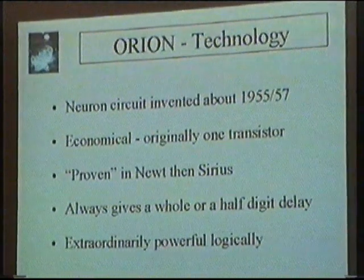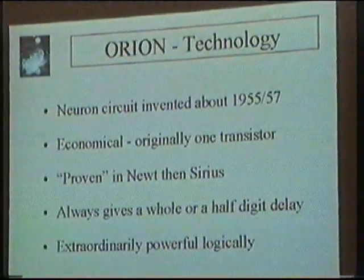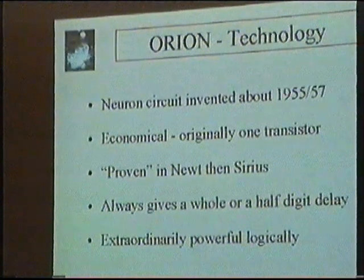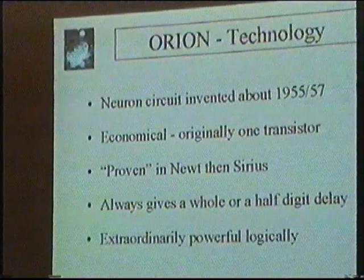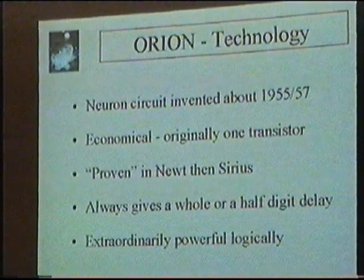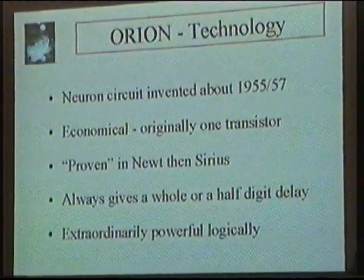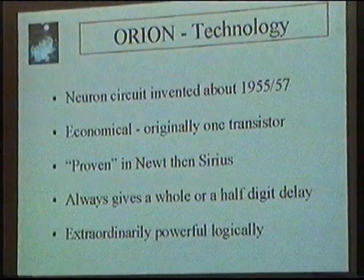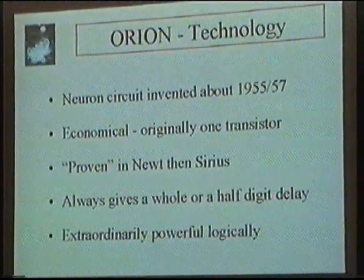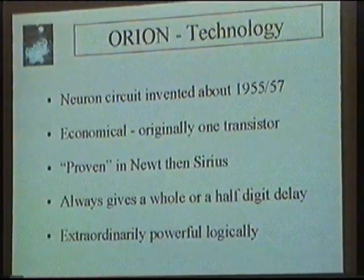These circuits were designed in the days when the norm was to make serial computers, where the data flowed on one wire, one bit after another. Consequently, they were designed like Pegasus packages with an inherent built-in one clock time delay. Although, to be fair, you could also wire these up to be half a clock time delay. But they always gave either a whole or a half-digit delay. Absolutely perfect for making serial computers, because you could make a string of these gates and the data would trickle through as in serial transmission. And they were very, very powerful, logically.